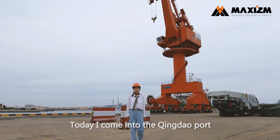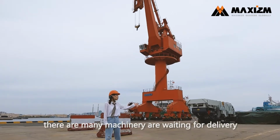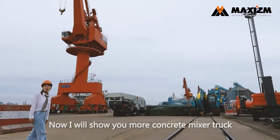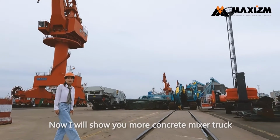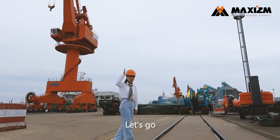Today I came into the Qingdao Port, and as you can see, there is a lot of machinery waiting for delivery. Now I'll show you more concrete mixer trucks exported to Africa. Let's go.